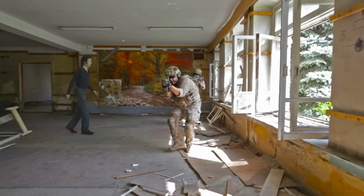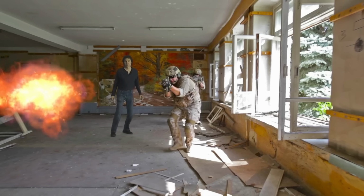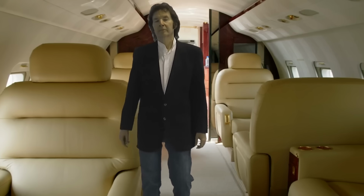Obviously, he's shooting everything on a green screen, but instead of using videos as a background, it's just all pictures. Yeah. Single still frame pictures. Kind of reminds me of an old point and click adventure game or something like that. Yes.